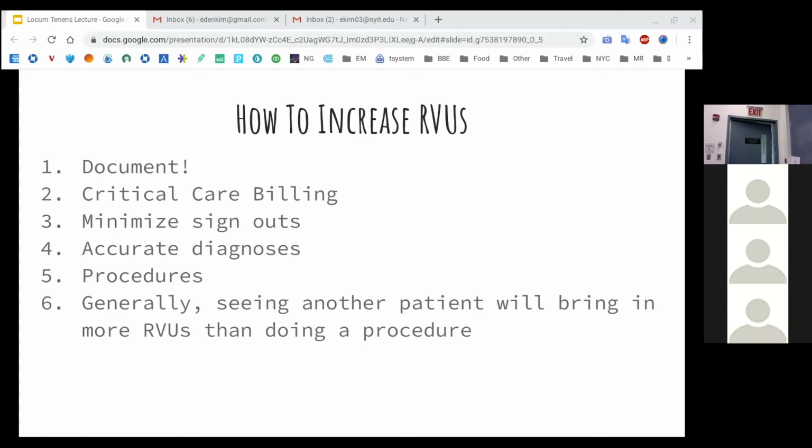Number 4, accurate diagnoses. This was a big problem with Quadramed, where, for instance, a level 1 trauma comes in, they get a thoracotomy, chest tubes, all this stuff. And as a diagnosis, we would just put acute pain due to trauma. Obviously, acute pain due to trauma getting admitted to a SICU doesn't quite make sense. So it's important that you put in all the diagnoses, right? Cardiac arrest, traumatic cardiac arrest, pericardial effusion, all this stuff that may have indicated why they had to go to the SICU or go straight to the OR.